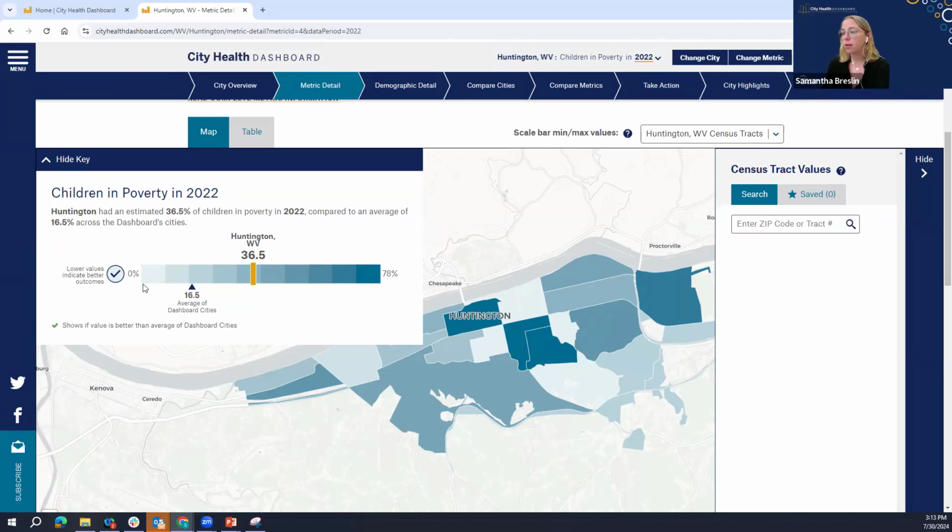So, in Huntington, children in poverty levels range from 0% in one or multiple neighborhoods to 78%. And these blues tell you what's happening on the ground. So across all of our measures, deeper colors indicate poorer outcomes, and lighter blues indicate better outcomes. And this check mark in the circle will tell you the direction of those better values or better outcomes.